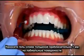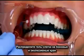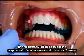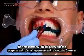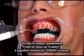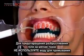Apply a layer of Opalescence Boost bleaching gel approximately 1 millimeter thick over the labial surfaces. Extend the gel slightly onto the incisal or occlusal edges. For optimum effectiveness, stir or agitate every 5 minutes. Leave each application of gel on the teeth for 15 minutes and remove the gel using suction only.